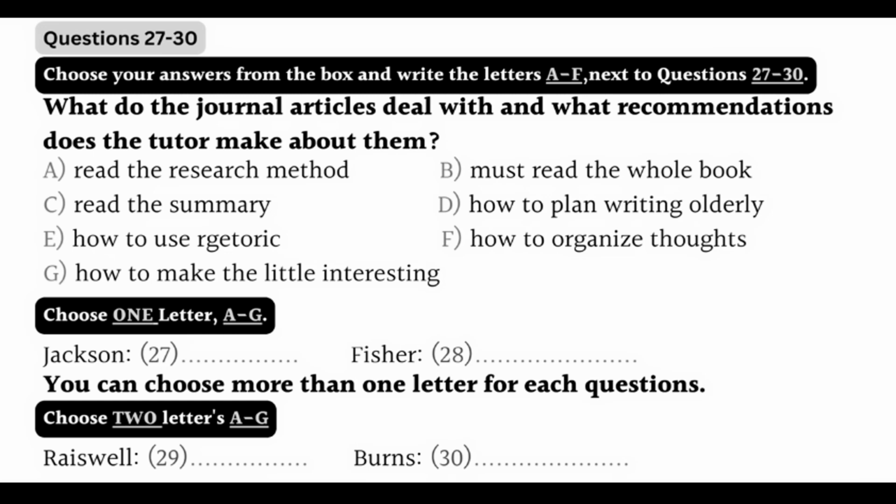The article by Holsworth is really worth reading. It covers the aspects of organising the thoughts and ideas. Okay, Holsworth. You should also read the article by Jackson, but just look at the part on research methodology, how they did it. Right, I'll read that one.